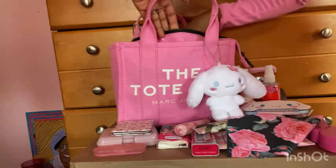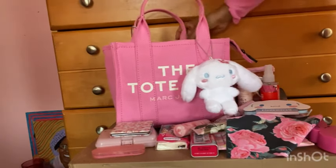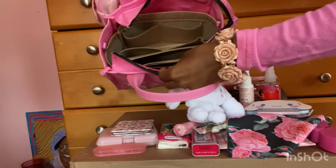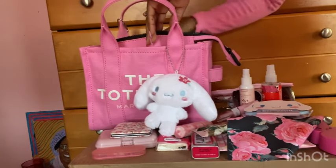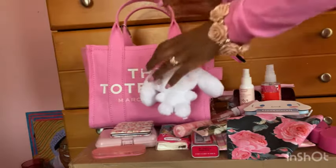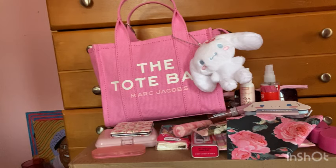Is anything else in here? Let me see. No, I think that's everything. The only thing that's left is the insert itself. So this is the small one that I got from Amazon, and it fits the Marc Jacobs tote bag in size small perfectly. So yeah, that is everything that fits inside my Marc Jacobs tote bag in Petal pink.